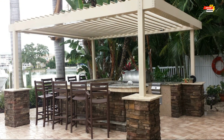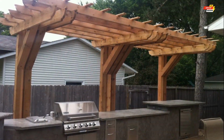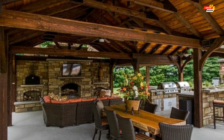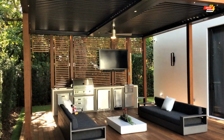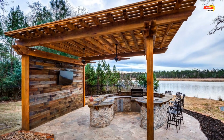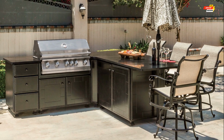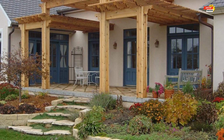Why choose pergola kitchen decor? The advantages are numerous. First, it expands your living space, creating an outdoor room perfect for entertaining and enjoying the fresh air. Second, it adds value to your property, creating a desirable feature that enhances its appeal. Third, a well-designed pergola kitchen provides protection from the elements, allowing you to enjoy outdoor cooking and dining year-round. Finally, it creates a dedicated space for culinary pursuits, keeping cooking odors and mess contained outside your home.